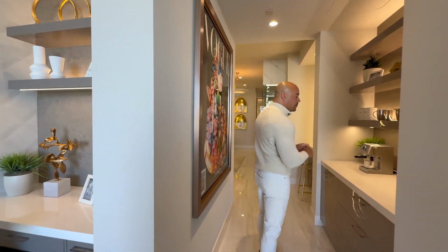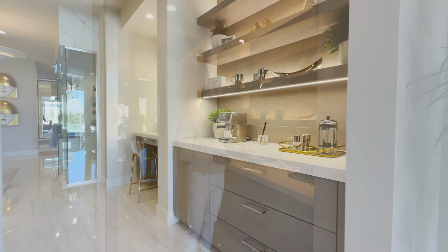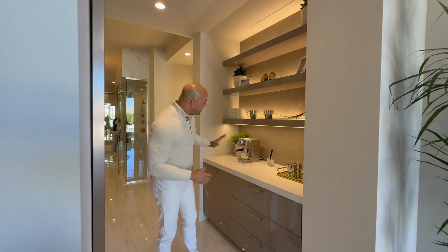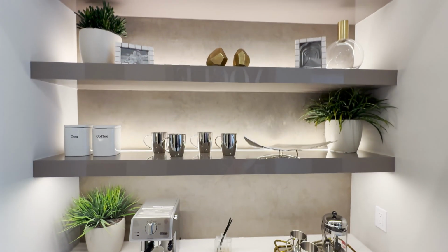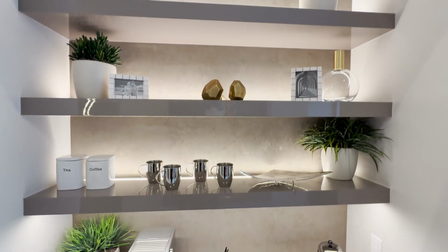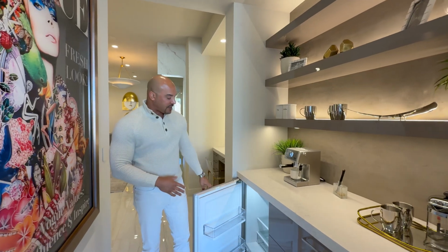Over here we have our morning bar. So if you just can't bear to leave your bedroom to actually get that shot of espresso, yes, you can have your espresso maker right here, floating shelves, Venetian plaster for the accent wall, plenty of shelving, and we even have another refrigerator here. Hopefully this is not for your beer. Hopefully this is for your dairy products, for your espresso.